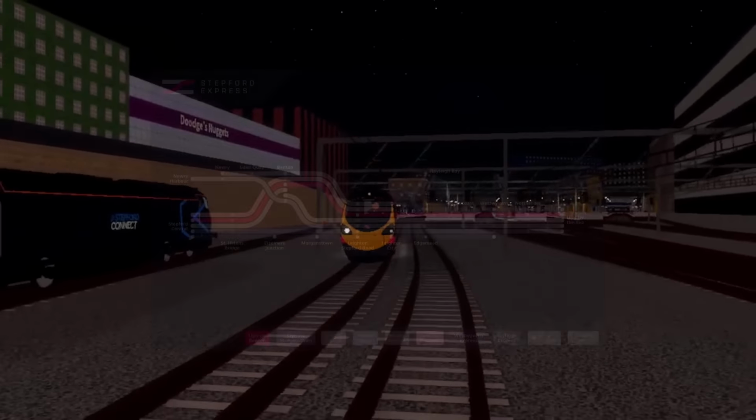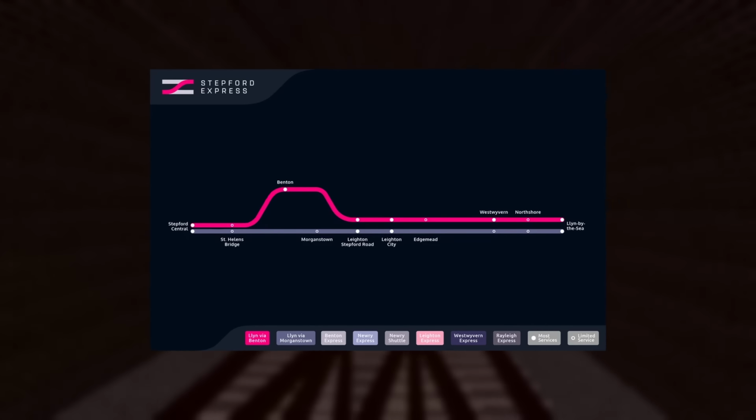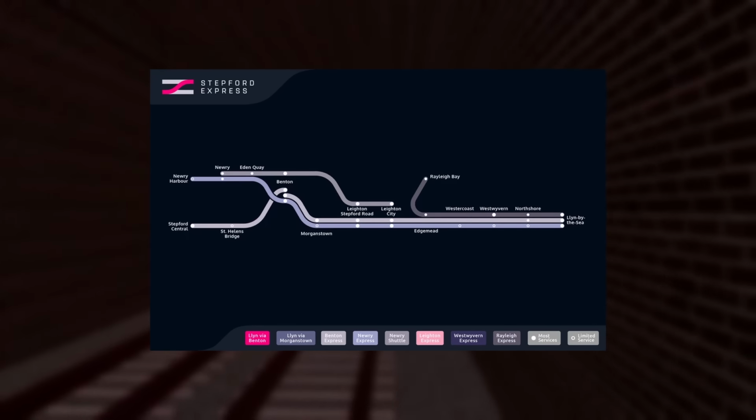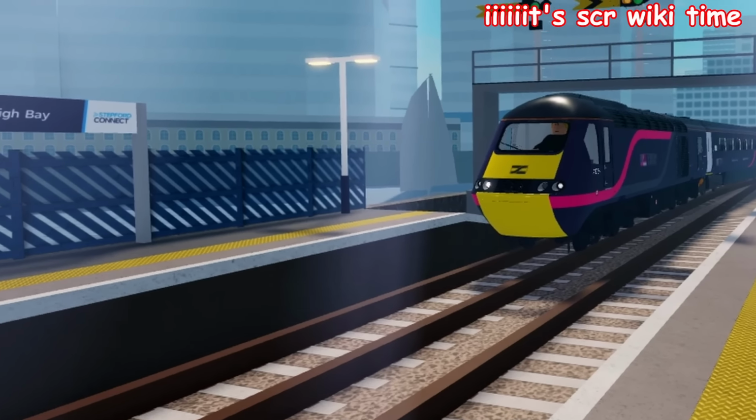Finally, Express operates 14 routes, with some of which being long-distance high-speed services between Stepford and Lynn, with shorter routes and some quite frankly interesting choices of routes too. Which begs a question: why does Stepford Express go to Rayleigh Bay and Newry Harbour?